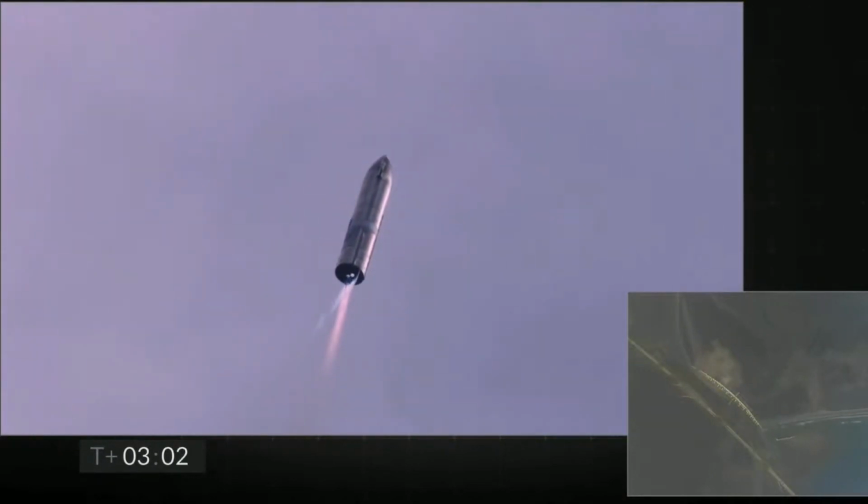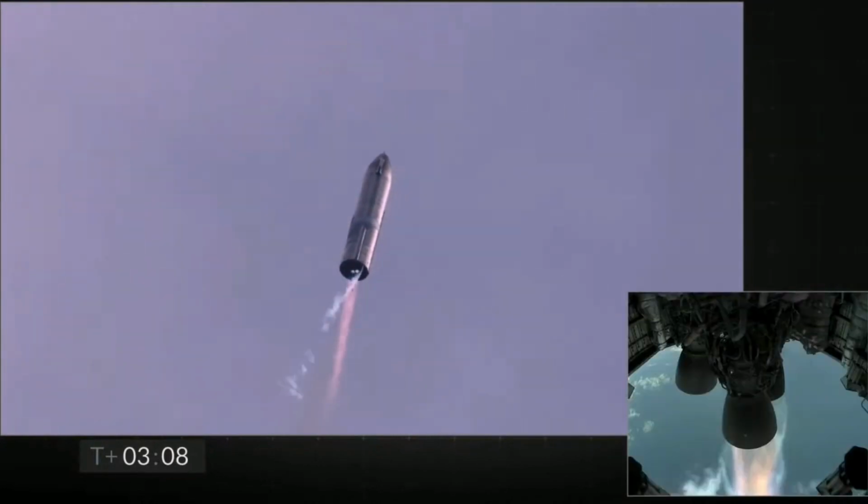T-plus 3 minutes and counting, Starship coming up on 8 kilometers altitude. We're getting ready to shut down the second engine. This is intentional.